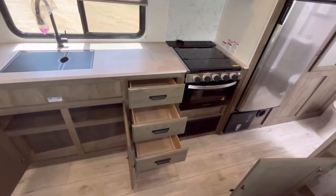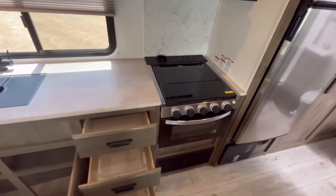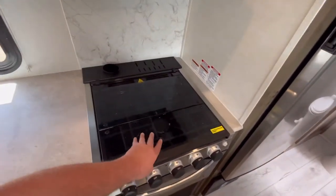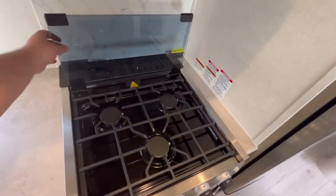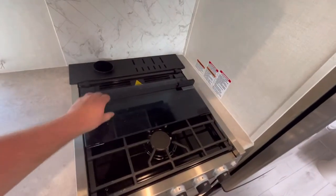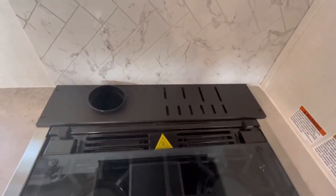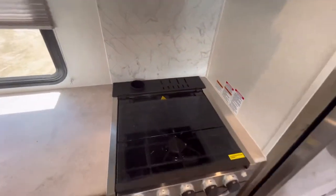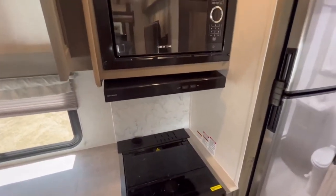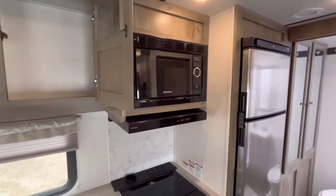3 full extension plywood box, ball bearing, drawer guided drawers there. Then you've got your 3-burner cooktop with the glass cover. That'll fold up and back and form a backsplash. And then back in the back here, you've got a knife block and a utensil holder, which is really neat. I like that they do little things like that. And then above here, you're going to have your microwave and hood range vent combo.